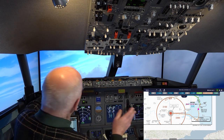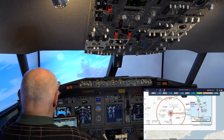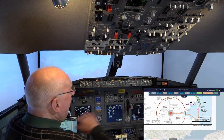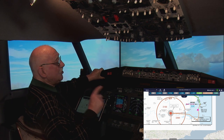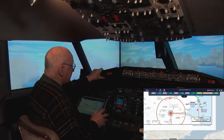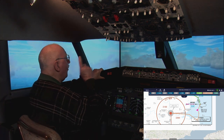Also, we have to contend with major airports around the vicinity, such as Gatwick and Heathrow, Biggin Hill, Farnborough, Stansted, Luton. All of these are busy airports, and if that isn't bad enough, we have Northolt, which is an RAF base. So there's plenty of aircraft flying in this area, so we have to avoid it at all costs and not crash into anything.